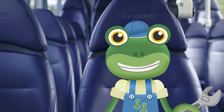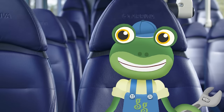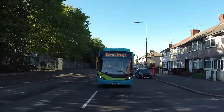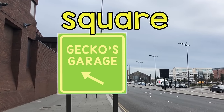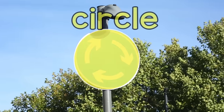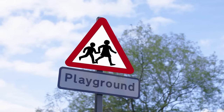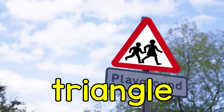The thing I love best about travelling around on a bus is looking out of the big windows and spotting things. There's lots of different shaped road signs around. This one is square. This one is a circle. And this one is a triangle. This one's very important because it tells vehicles to slow down because there might be children around.